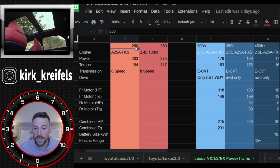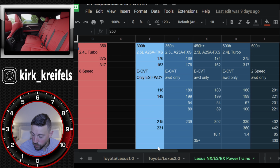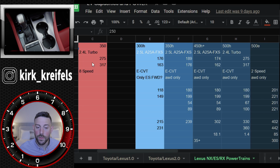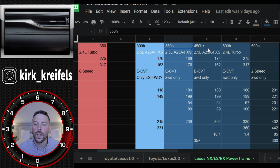I don't expect us to be getting an RX 250 here stateside. I believe that will be probably the only front wheel drive model for a lot of markets out there. The rest of it, the 350 with the 2.4 liter turbo is going to be all-wheel drive. The 350h will be all-wheel drive for America. The 450h Plus, of course, is all-wheel drive.